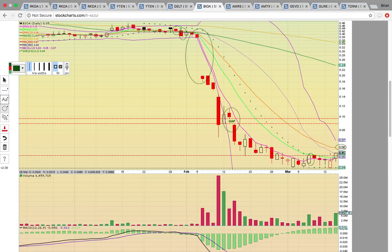This went from 48 all the way down to 4. So you're looking at 90% just wiped out or more. Basically, this has been completely demolished. If it can stay above 5 and then get above 6, it could possibly run up here and fill the gap. That's the upside potential, to run up to that 9-10 level and fill the gap, which could be a 100% gain if it can stay above 5.